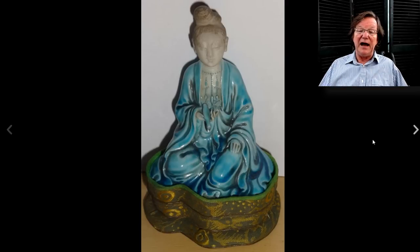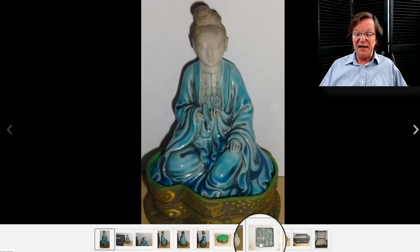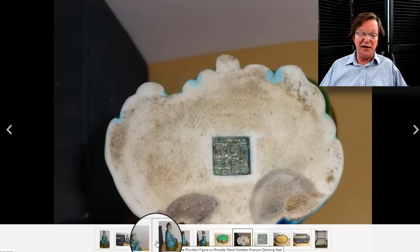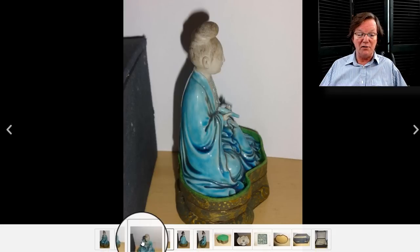And this is an interesting little seated turquoise and biscuit figure of a Kuan Yin. It's on a nice little silk-fitted stand. It does have a Qianlong mark on the bottom. Here's the picture of the base. I don't think it's Qianlong. I think it's probably late Qing, early Republic, but a nice-looking package and very good quality.